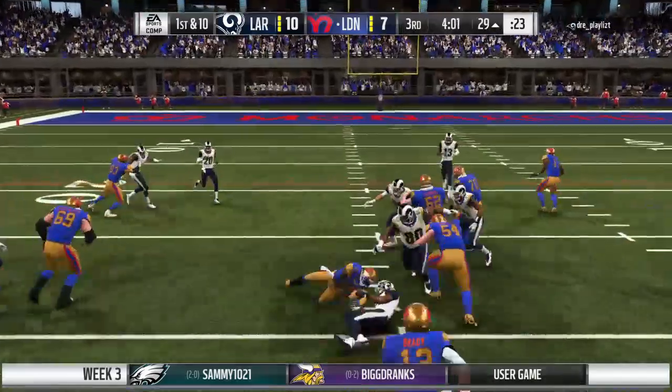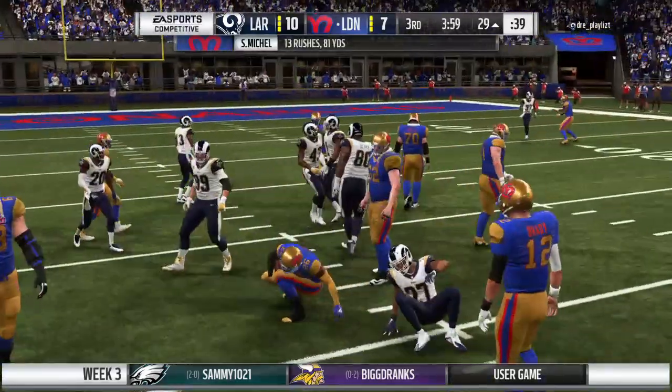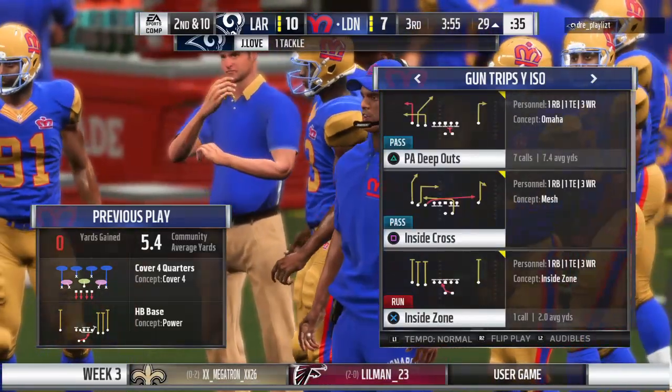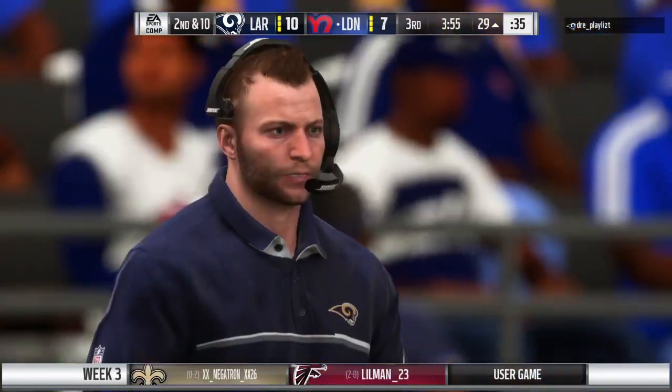Keeping it on the ground on first, Michel. And this time they were ready for him as he's taken down at the line of scrimmage. Officially no gain on the play, and it's 2nd down.